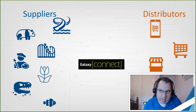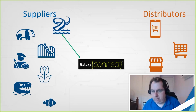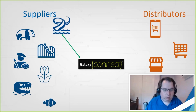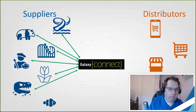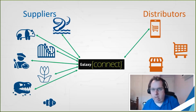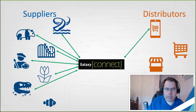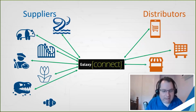So again, to make the technological side a bit easier, instead of having to connect to each distributor individually, that water park integrates with Galaxy Connect, as does the zoo, the amusement park, the art museum, the botanical garden, and the history museum. Likewise, all the distributors, each of those OTAs, your Expedias, your Viators, your C-Trips, all of them would just integrate with Galaxy Connect. So it's much, much simpler.